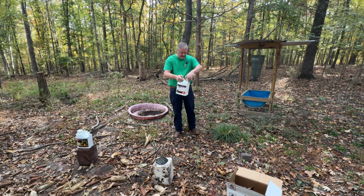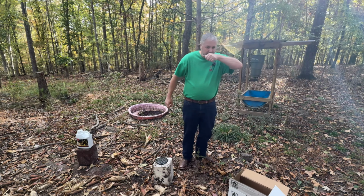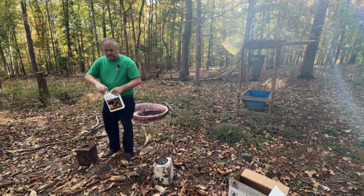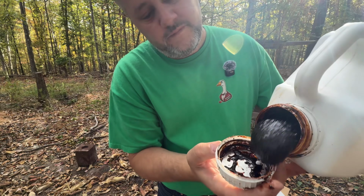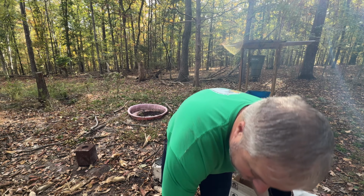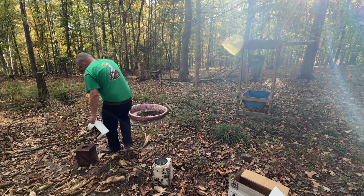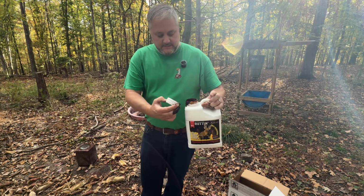I got some of the old rotten juice on my hand here. That stuff smells so good. I mean, like really good. All right, so on this side, I'm gonna put the rotten juice, but this is the corn one. Just like the other one, it's just thick. Well, it may not be as thick. We're gonna put some on the stump right here, which on this camera that you're looking at, you're not gonna be able to see me put that on that stump, but I put some on that stump. Oh yeah, that looks good. I didn't put out much here.